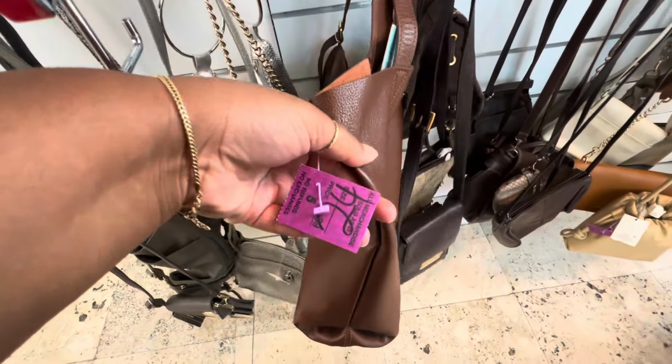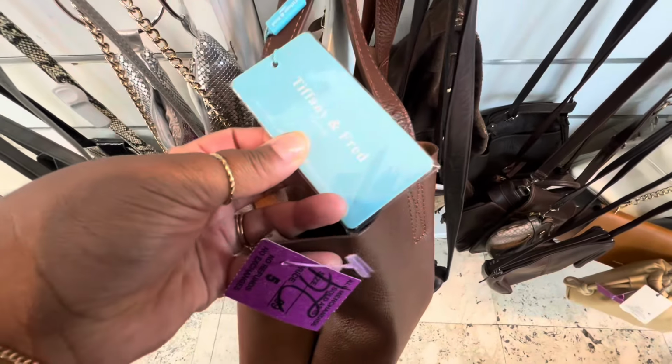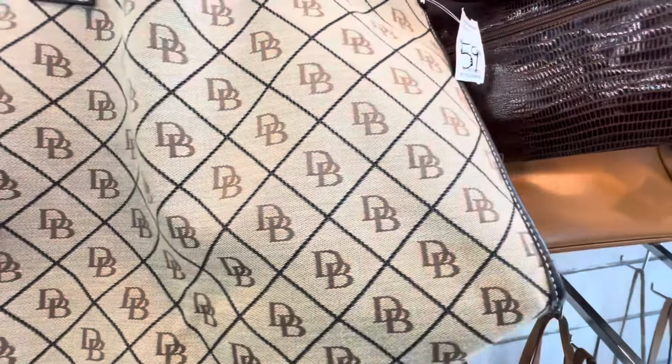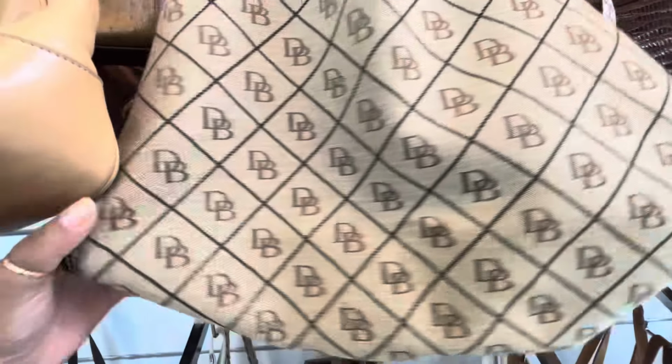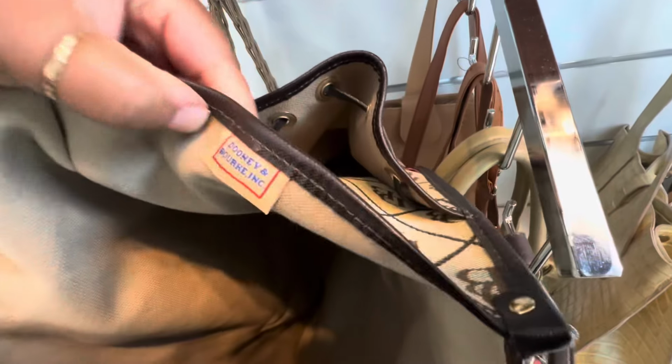I wish that I would have purchased it, but on the other hand, I'm glad that I didn't because I don't really need it. It was just absolutely beautiful. Here it is, y'all. Let me know what y'all think in the comments. And overall, it was just in great condition. No stains, no tears or anything. And like I said, it's the original Dooney & Burke collection.